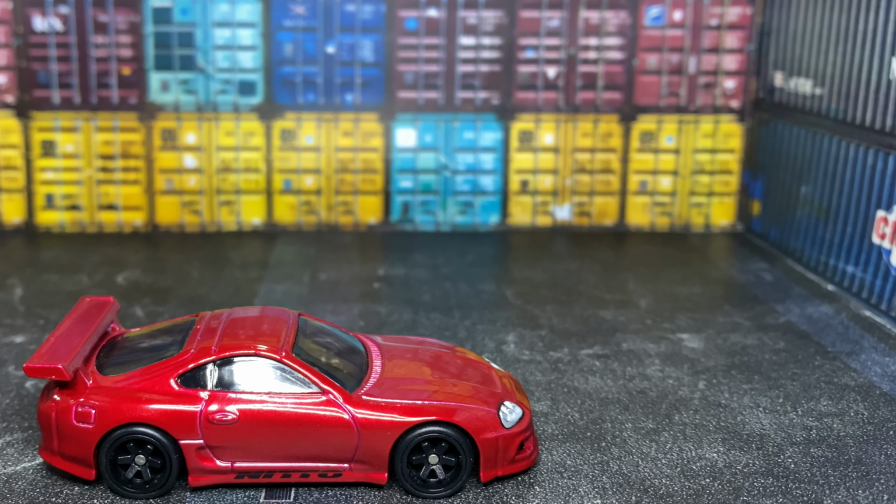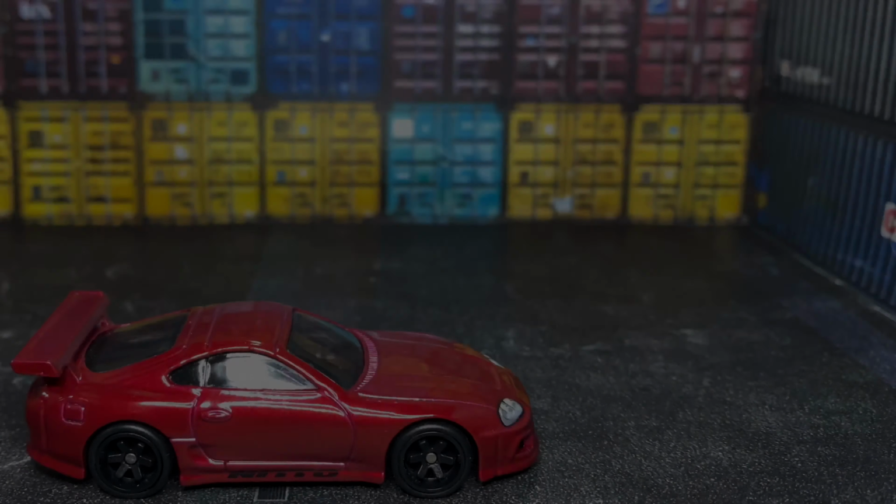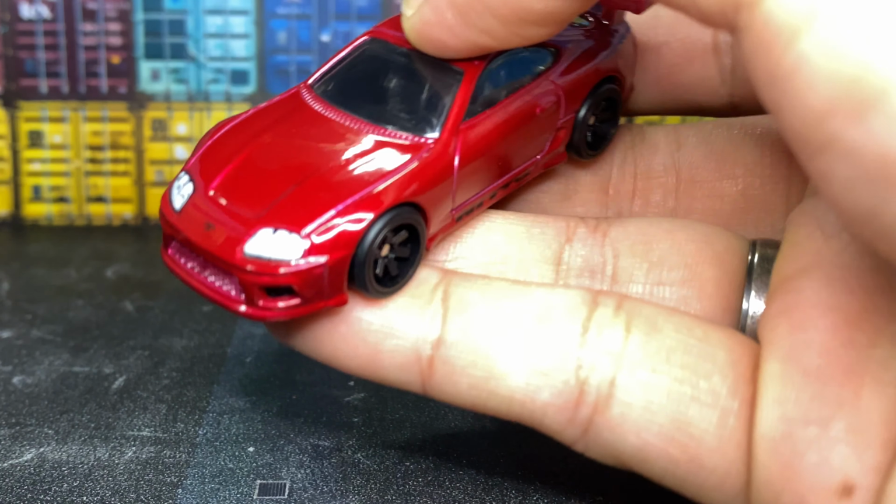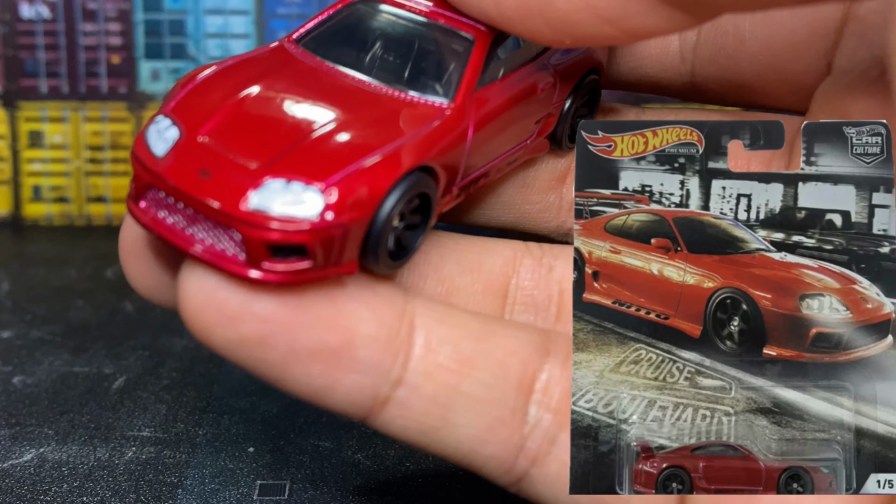Supra from the 2019 Cruise Boulevard of the Car Culture series. I was able to score this loose but mint condition Supra from a fellow collector online at a cheaper price, so in that case, I'll just show you on screen what the car looked like.